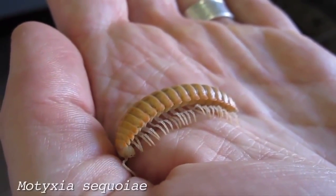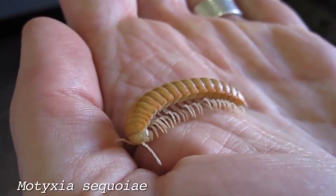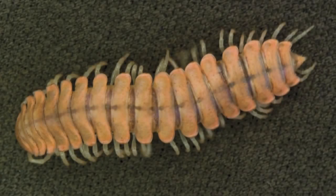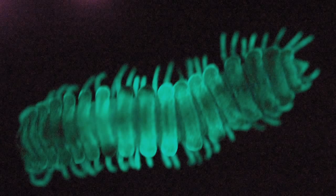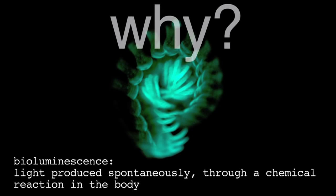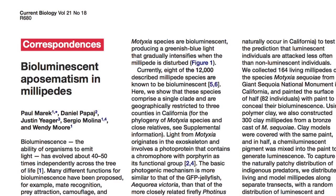Their cousins, however, the millipedes Marek is trying to get a handle on, seem to be more intentional about their glow. These millipedes actually produce their own light by way of a chemical reaction in their body. They bioluminesce, they produce light spontaneously. And Chris's question, why they do that, is something Marek looked into last year.